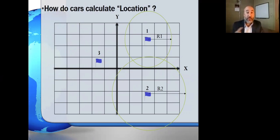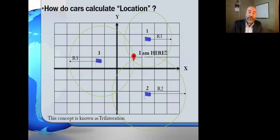What you can see here, we have a couple of intersections. So we still have some sort of ambiguity. We do not know exactly where we are right now. That's why we need a third feature like this. If we know the distance to landmark number 3, we have another circle, and the intersection of all the circles will give me my location here. And this is simply what the GPS or the satellite navigation systems do to calculate the location of the car. This method is known as trilateration. So this is the trilateration concept.